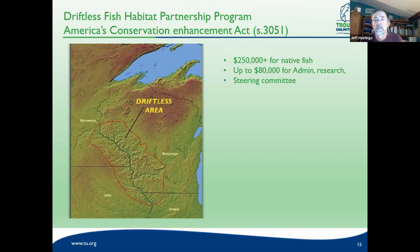but it does provide up to $80,000 for administration. If we want to work with a college on research, we've used some of these dollars on our water quality app, kind of a thing. So with this American Conservation Enhancement Act happening, it's going to go from the Fish and Wildlife Service to a number of different agencies. And so I've been co-managing this with Louise Malden with the U.S. Fish and Wildlife Service. But with this change, she'll probably be out of the picture, and Trout Unlimited will probably take over this program. And we'll want to stay with it.